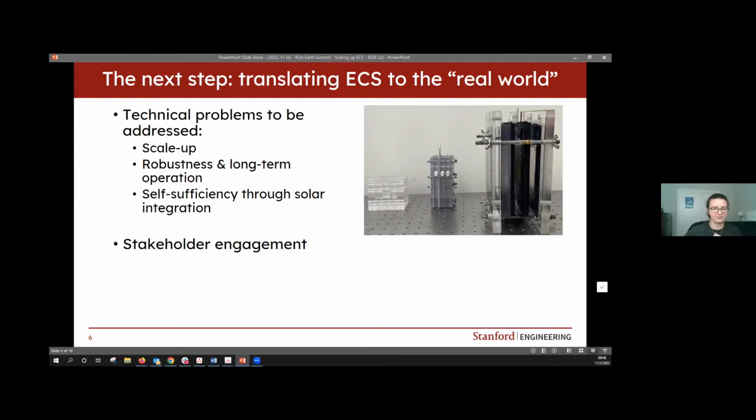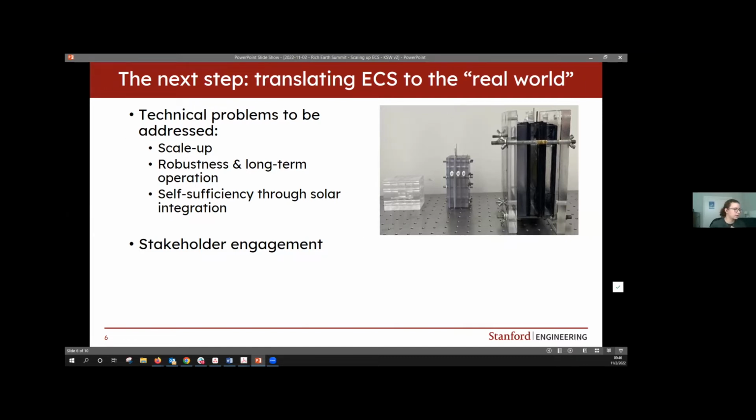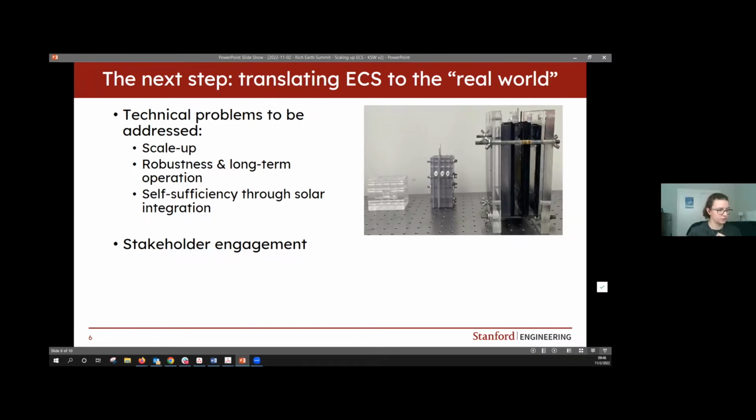At the lab scale, but kind of to the point of what we mentioned a little bit yesterday, one of the problems we really need to solve in nitrogen valorization, urine valorization in general, is translating to the real world at scale. So some technical problems that we're working on in the lab are scale up, looking at robustness and long-term operation of electrochemical stripping. And also we have a project going on to help with self-sufficiency of this process through integration of the eChem with solar power. And of course, in parallel with all of this, we want to be engaging with stakeholders and seeing how this technology could be useful to people and how it will impact people if we do deploy it.